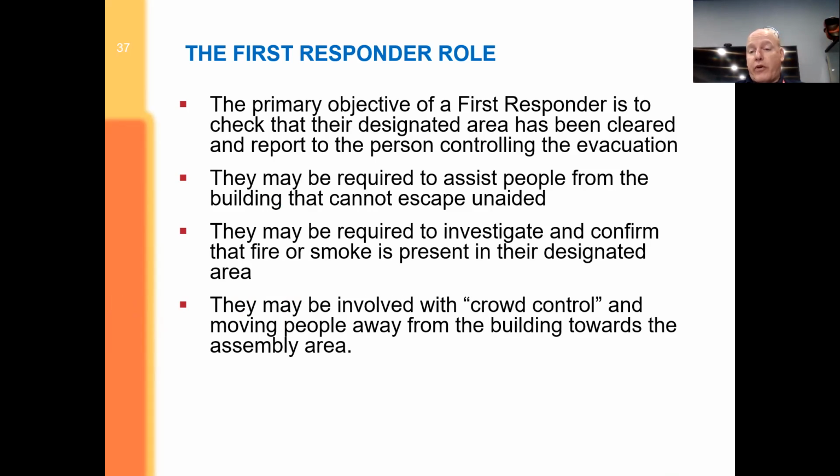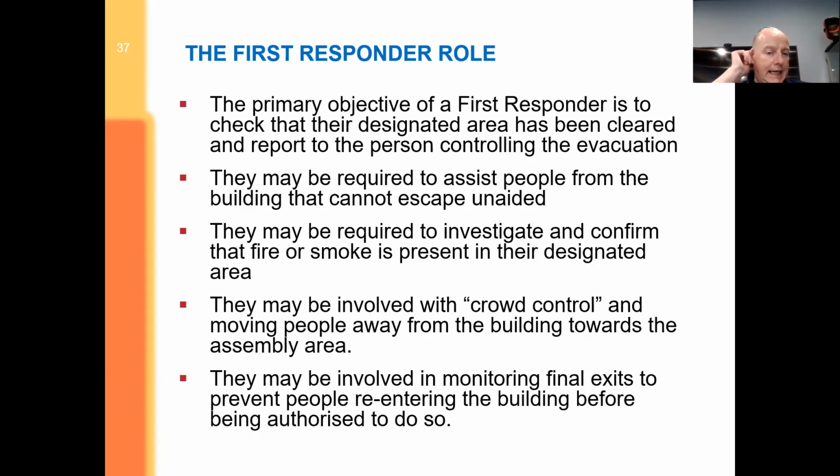Once people are out, there's the crowd control aspect, because some people get a little bit altruistic and heroic and say, I've got to go back inside to save something or do something or pick someone up and so on. So there's the aspect of, once people are out, keep them out. And they may be involved in monitoring final exits to stop people from going back in. So in large buildings, this is quite a problem, particularly public buildings, whereby somebody just needs to stand and say, the fire alarm's gone off, we're doing an investigation, we can't let anybody back into the building at the moment.